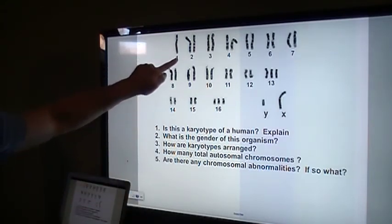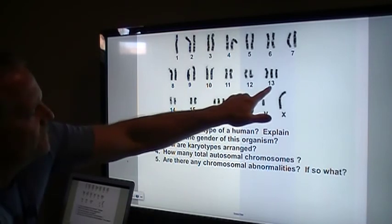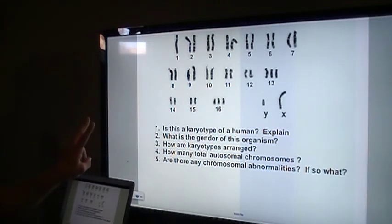I already told you, I get 1 from mom and 1 from dad. Well, this would be monosomy 1. That is a chromosomal abnormality. I got to here, I noticed I counted 3. 1, 2, 3. That's trisomy 13. That's 3 copies. That means you got non-disjunction.